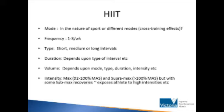So next slide. It can be done 1 to 3 times a week. Can anyone think why you couldn't complete it 5 or 6 times a week? Yeah, in essence, the intensity should be so high that you require either a day or a number of days to recover. There's different types. You can do intervals that are classified as short, medium, and long, and they might range from 5 seconds through to 15 minutes, 20 minutes. The duration and volume depends on all the factors above: frequency, type, and volume.